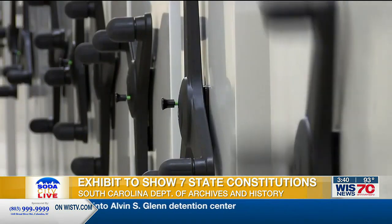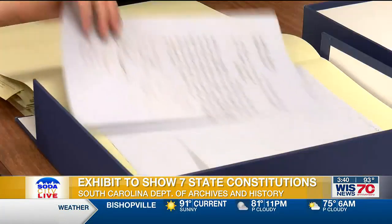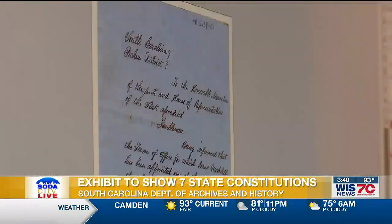The General Assembly provided $200,000 to make that happen. And so we sent them to the foremost conservator in the nation, which is in Andover, Massachusetts. And that happened just before COVID hit. So we're really fortunate that we could get them up there in time for that.